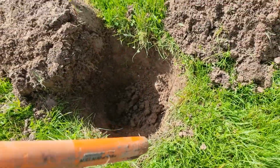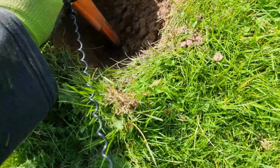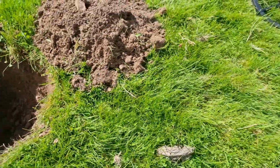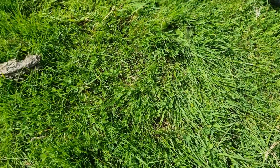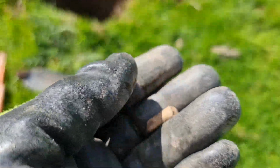There's my pinpointer, which is, well, it's got 8 inches on there, but, you know, to the top is about another inch, so it's about 9 inches. So that's where the coin was. And right at the bottom there with the coin, if I can find where I've put it, little piece of clay pipe. What's that doing 9 inches down?